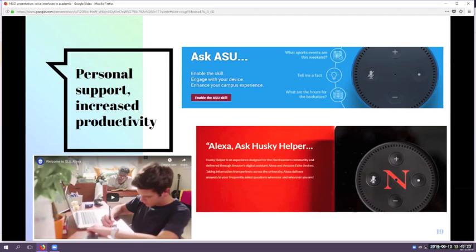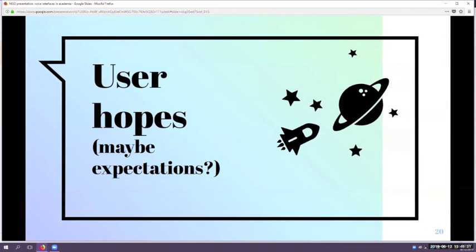As I said earlier, common practices often shape user expectations. So with that in mind, let's look at some potential user hopes and maybe expectations for voice-related technologies in academia.